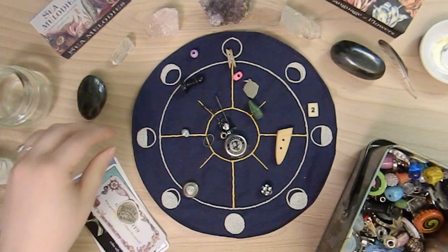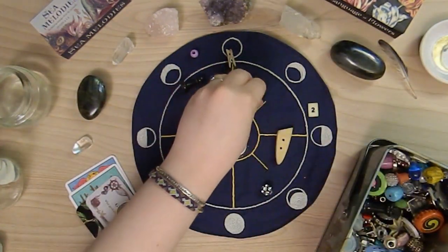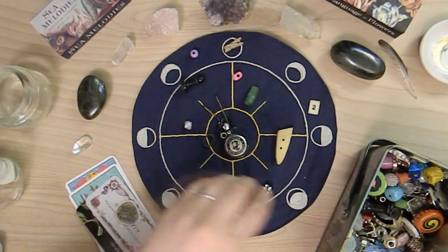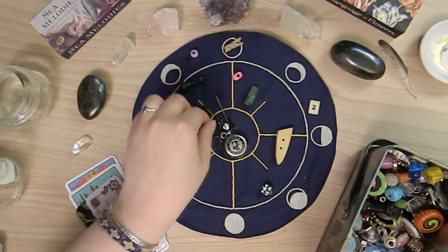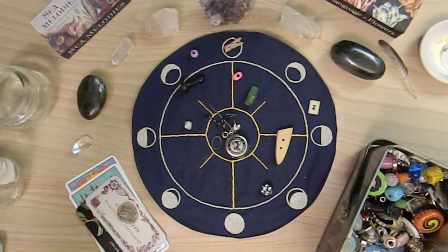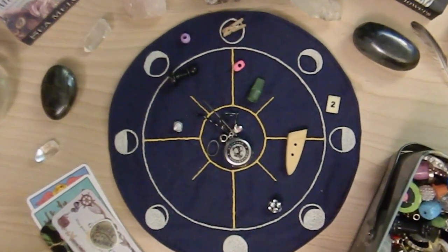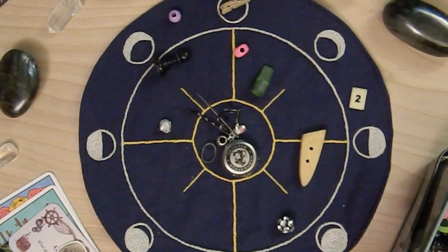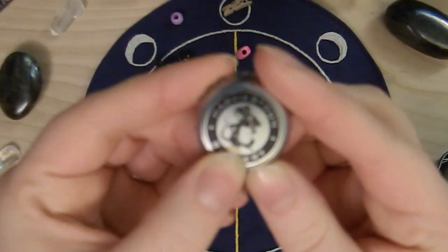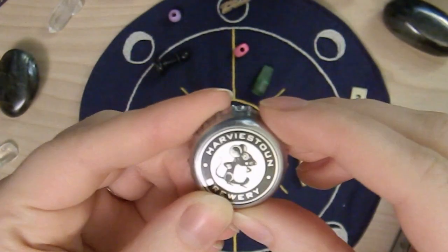So first off, I always pick up the charms that fall backwards, and just rearrange a little bit here. Okay, so let's go ahead. I'm going to zoom you in a little bit here. Right here in the focus, you've got the charm of this little mouse. And this mouse is very defensive. I don't know if you can tell.